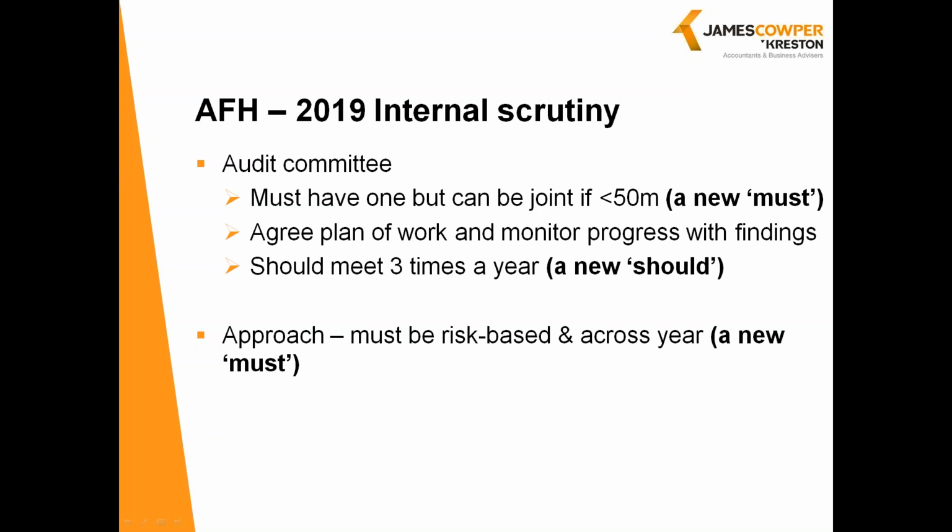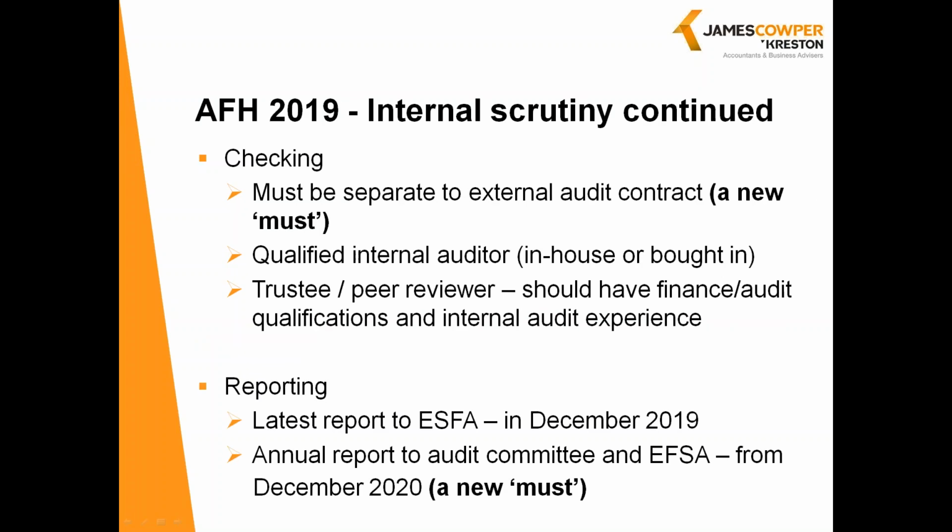It's important to note that the scheme of work should be driven by the audit committee rather than the auditors or the individual carrying out the internal scrutiny work. So, as I say, I think it should be audit committee driven rather than the auditor driving the type of work carried out.